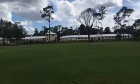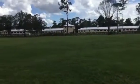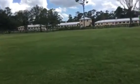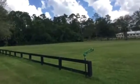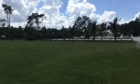But this is the grass field, which they've seeded now and gotten a good stand of grass, and they've got it irrigated. As you can see where it's made out, where you could put a course out here, you can do anything and use it sparingly to take it. You could fence the whole place and do some turnout too if you want.